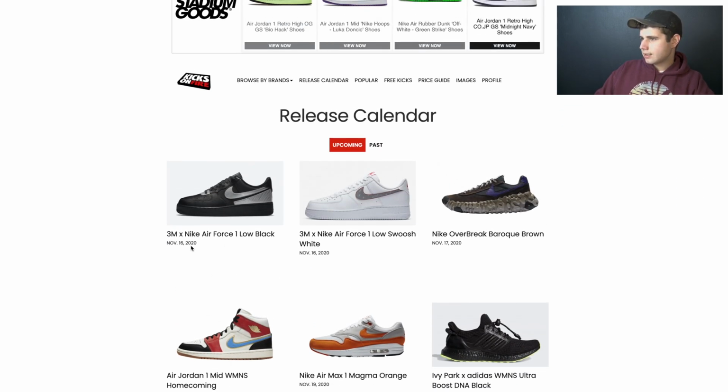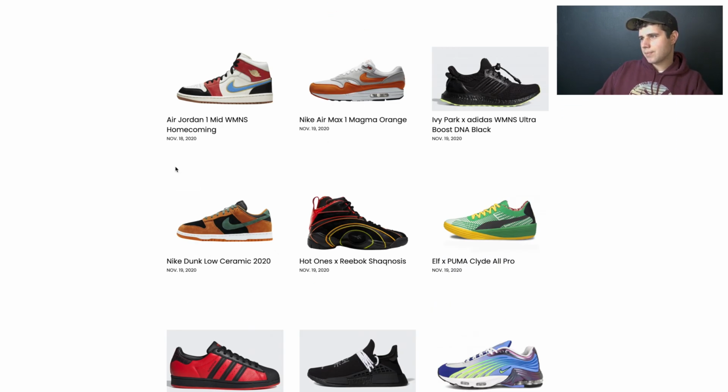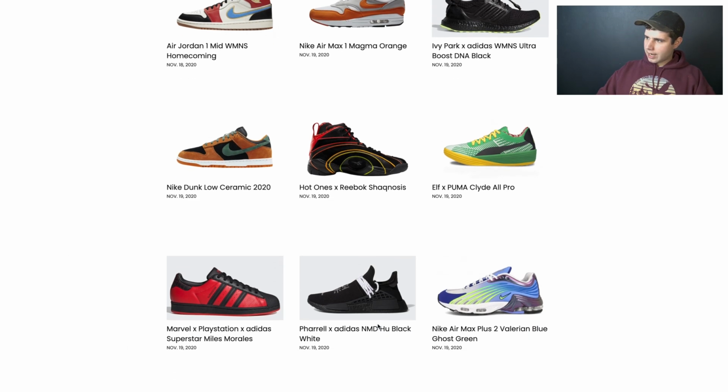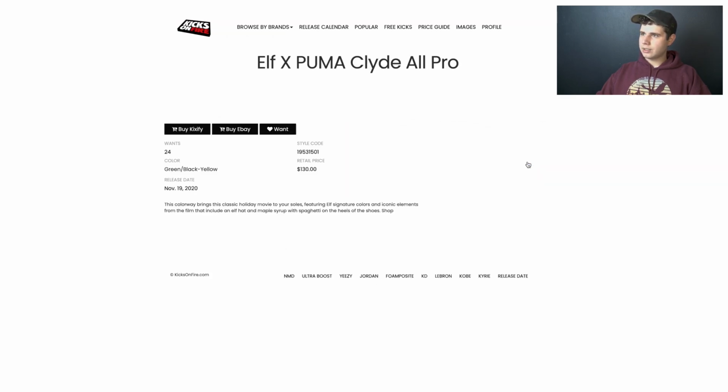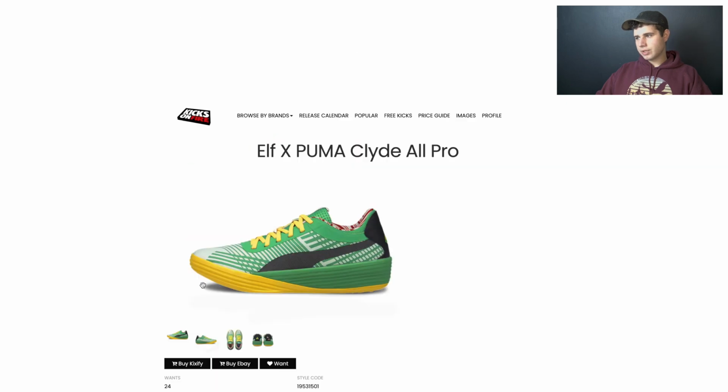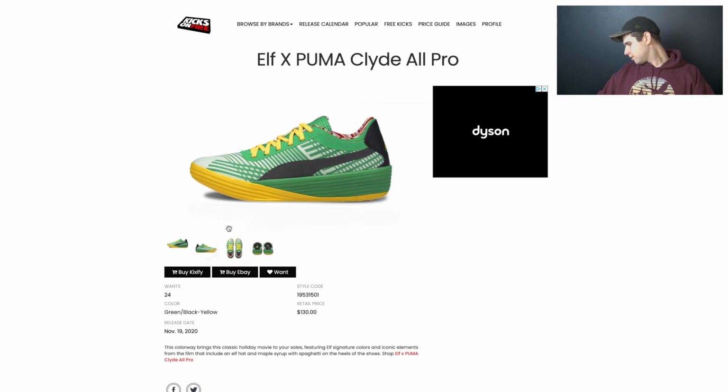So right off the bat, I like the Jordan 1 Mids Women's Homecoming. I think I might cop a pair of those in a size 12, because that would be a size 10.5 in men's. So that's actually a pretty cool sneaker. Let's see what else we got here. The Elf and Puma Clyde All Pro. That's a pretty cool colorway on that sneaker. I would definitely consider buying that. I'm gonna click on it here, see what information I can find. So the retail price is gonna be $130.